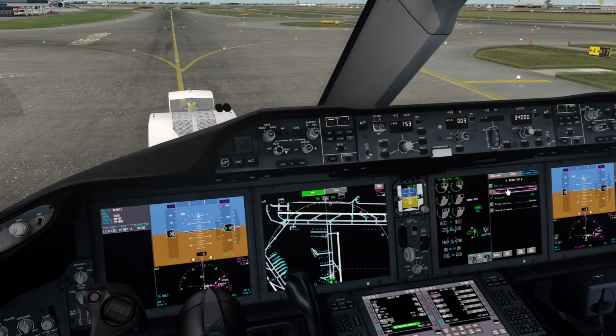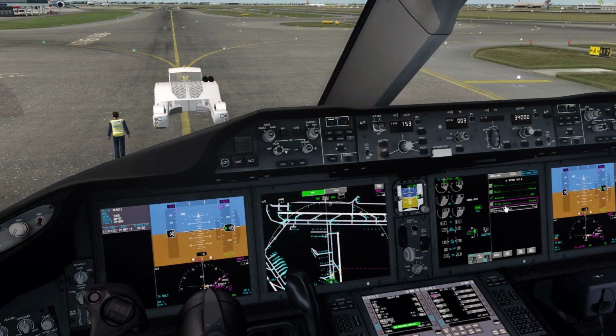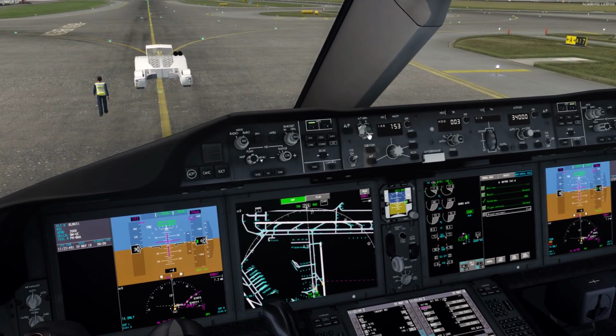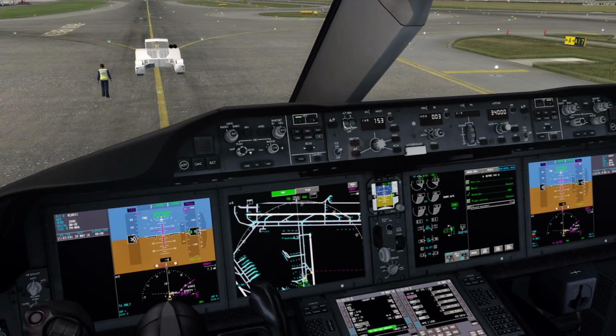Go back to ND. Okay, it's a checklist. Anti-ice is not needed. Recalls checked. Yep, that's all good. Flight controls are checked, sorry. And waiting for the ground equipment to be clear. Flight directors can come on. Auto throttle can be armed. Actually, we'll arm the auto throttle just before takeoff.